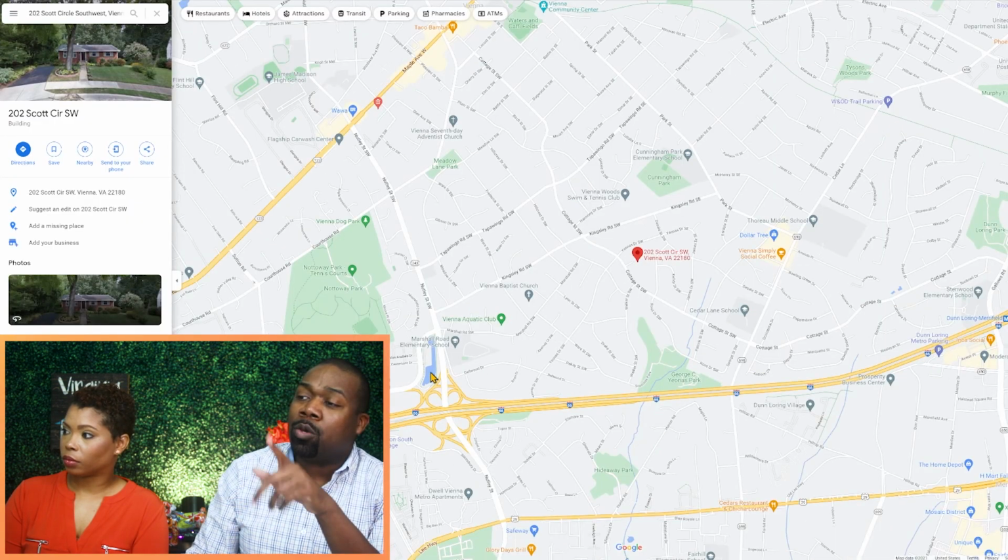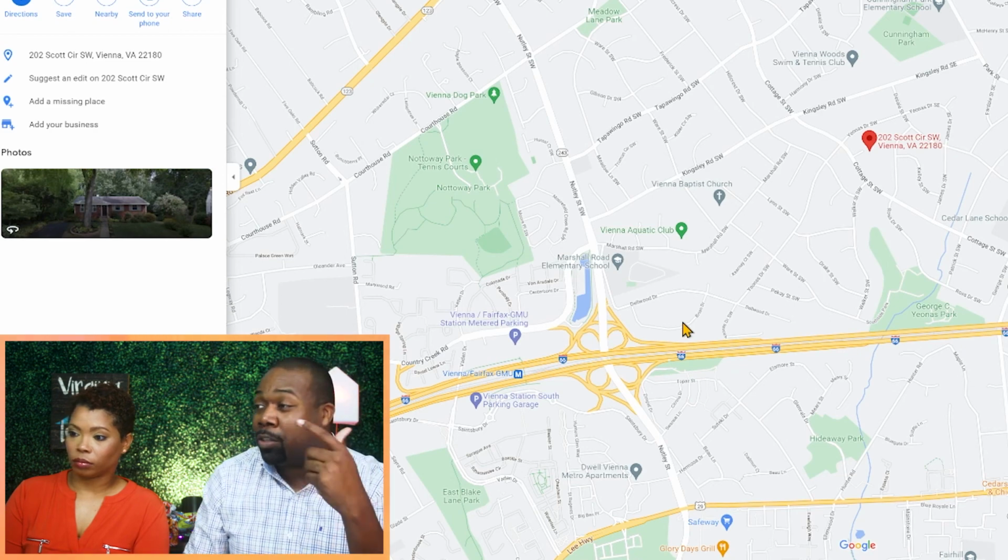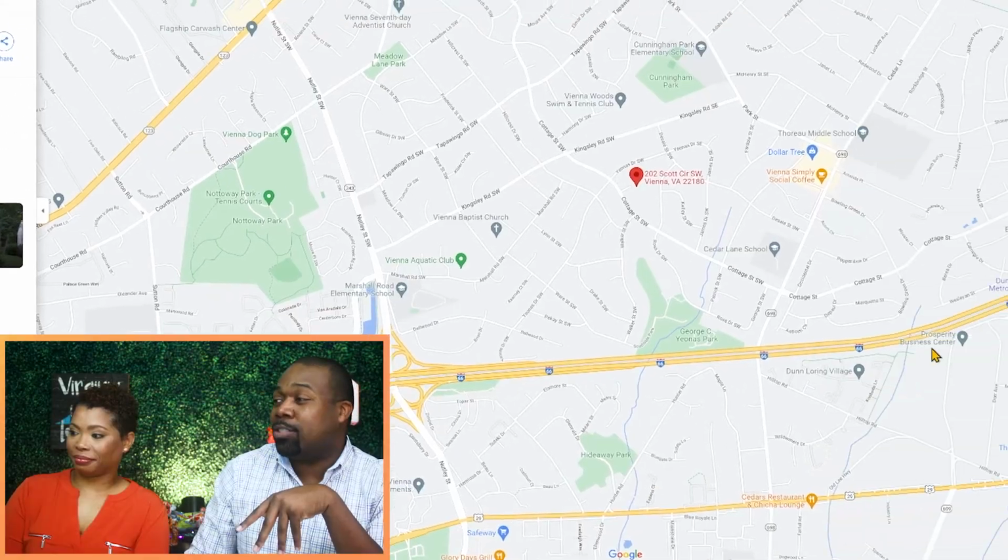You'll probably use the Vienna Fairfax GMU Metro just to make sure you get yourself a nice comfy seat, because these people are going to be getting on the Metro, and the Metro moves from east to west when you are commuting, of course. Right?